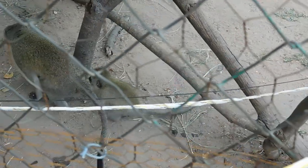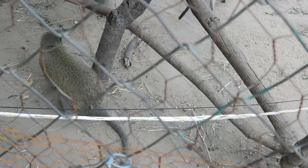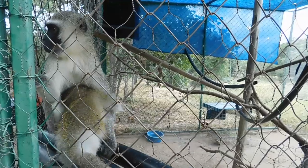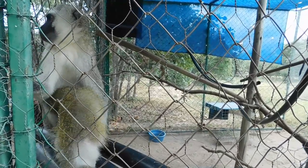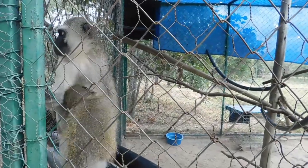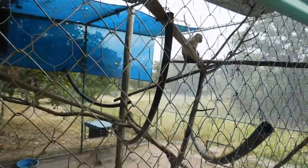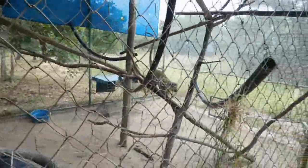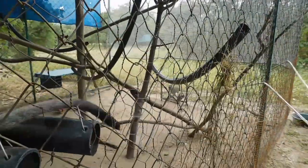This is Rox. So far, Rox has met five or six of the Skunkey females. As you can see, he's getting on very well with Martha. And we also have Malawi in here, who doesn't seem to care too much. And there she goes.